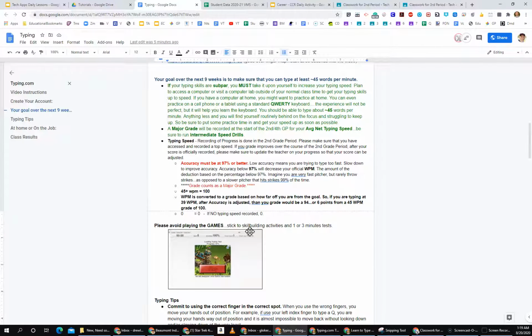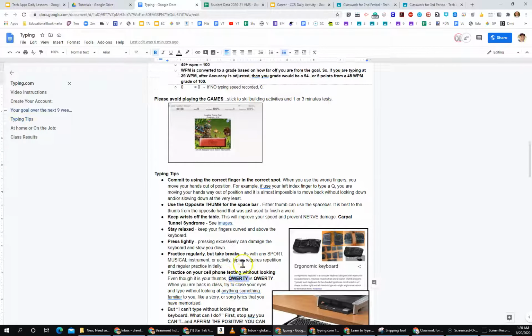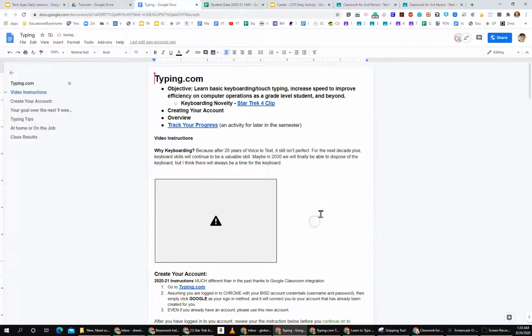We're going to look at the position of our hands. And one of the things I want you to do, even if you don't have access to a computer right now, is to commit to learning the QWERTY keys on your cell phone. And this is going to make you a faster texter as well. So before we get too much into setting up your account, I don't know why that graphic isn't working. It's probably because the internet isn't working here at the house.